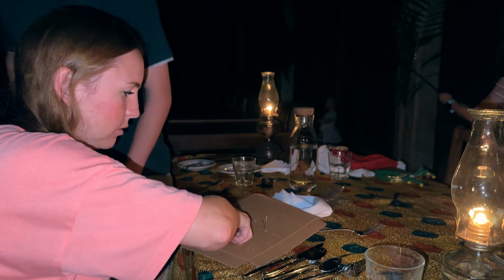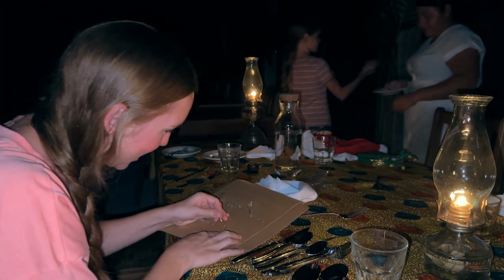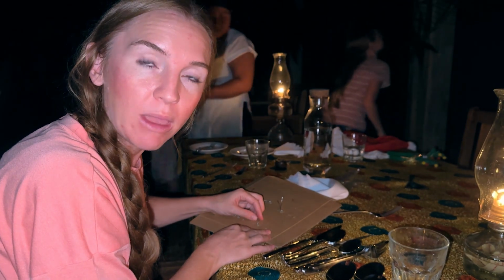How's the new silverware? I'm excited. It's gonna be good. So the guys found bones when they were digging out there today. Wait, what?